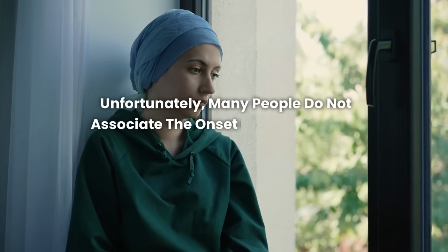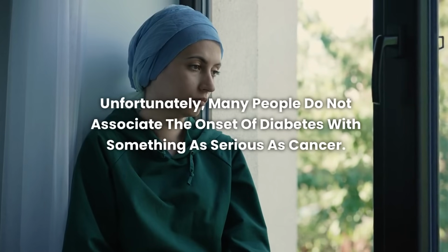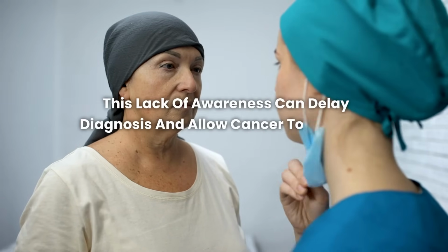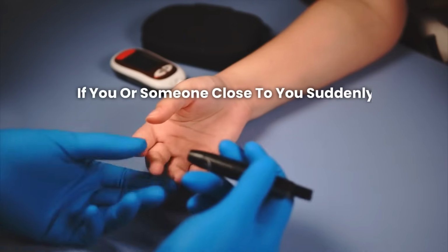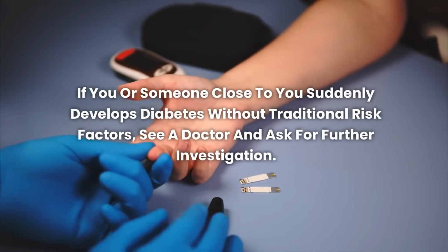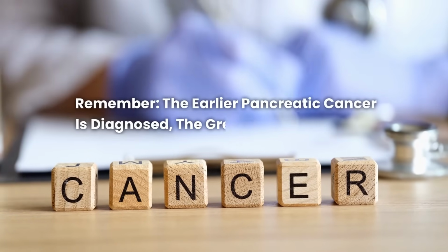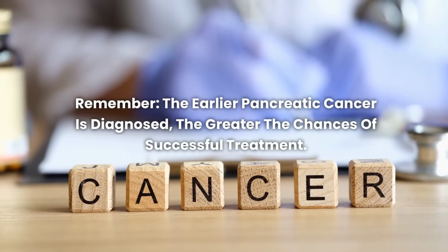Unfortunately, many people do not associate the onset of diabetes with something as serious as cancer. This lack of awareness can delay diagnosis and allow cancer to advance silently. If you or someone close to you suddenly develops diabetes without traditional risk factors, see a doctor and ask for further investigation. Remember, the earlier pancreatic cancer is diagnosed, the greater the chances of successful treatment.